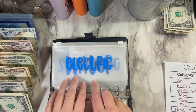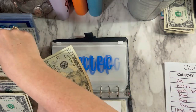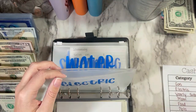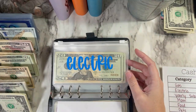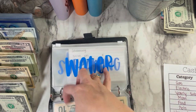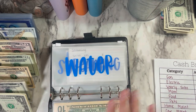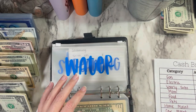Okay, electric was getting a 2 20s and a 10. It's getting $50. And again, I budget $150 for electric. However, I left $100 in the bank to pay that bill. And so this is just the extra. Once a week, they usually give me an email and tell me how much my bill is projected to be, and it's usually pretty close to that. Sometimes it's a little bit less, but I go ahead and just kind of estimate that.